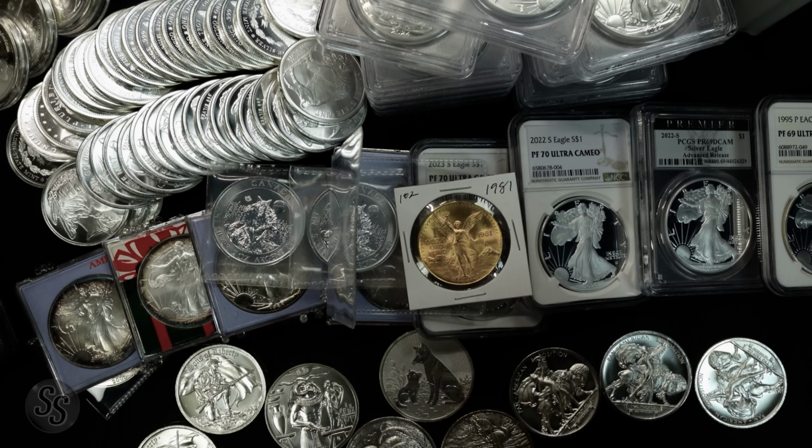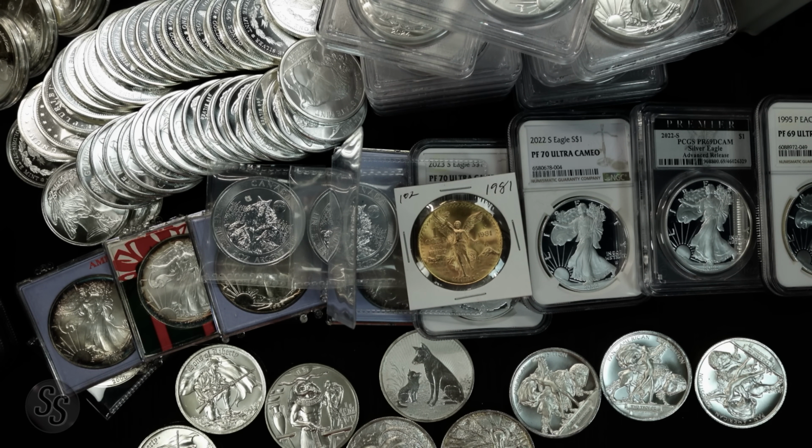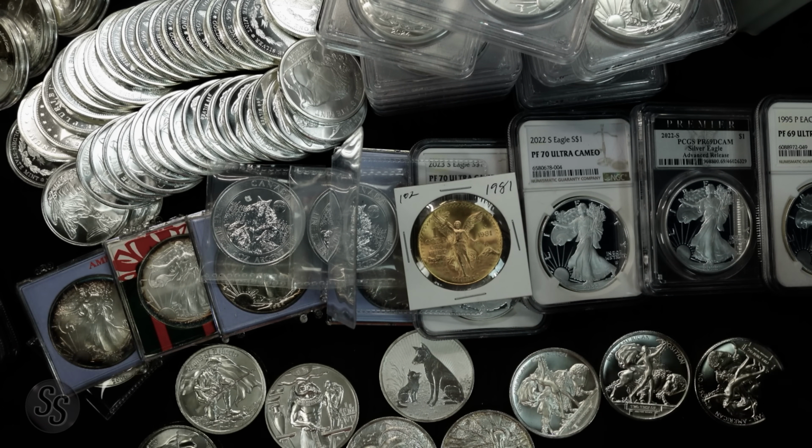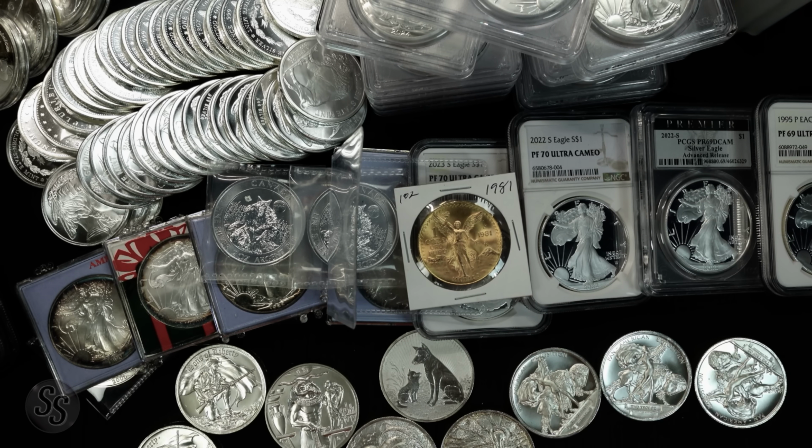So there you go, guys. That's what I got for a little over $5,000. And again, I don't have just $5,000 to throw on silver whenever I feel like it. A lot of this is for my stacker boxes, for my website, and my auctions, but it was really cool to pick this kind of stuff up at the coin show.